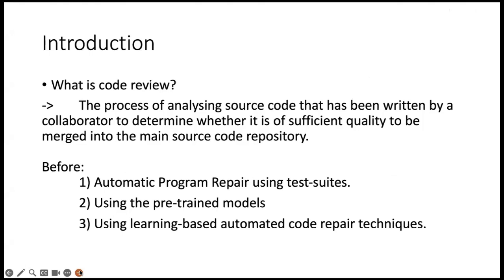Code review is a software quality assurance activity in which one or more developers analyze a peer developer's source code by viewing or reading the code parts after implementing or fixing the code. So why do we need this code review?